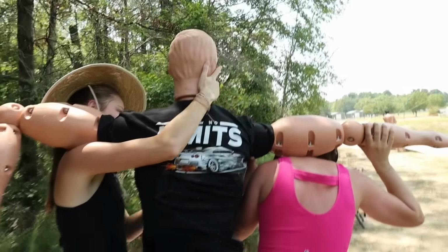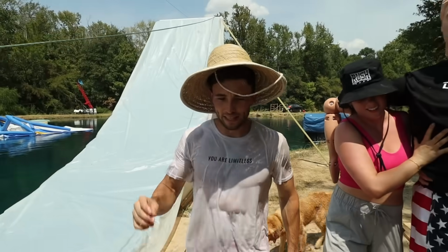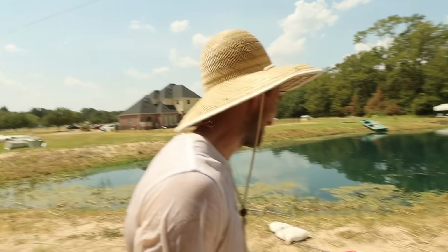Woo! Get over here, back. Yeah, see. So this is our dummy. His name is Dummy Dave. And we're gonna be sending him off the ramp first. I feel this is the perfect scenario to have a dummy actually test it out before us. This is gonna be real fun to see what happens.